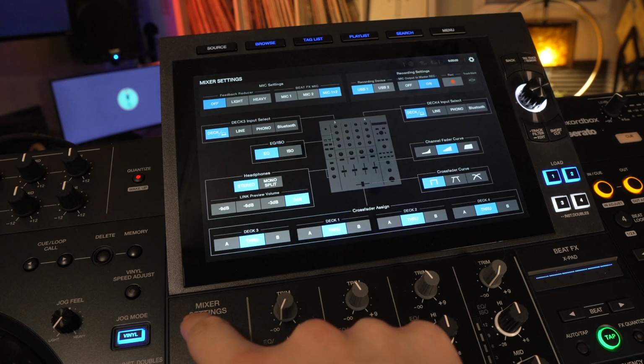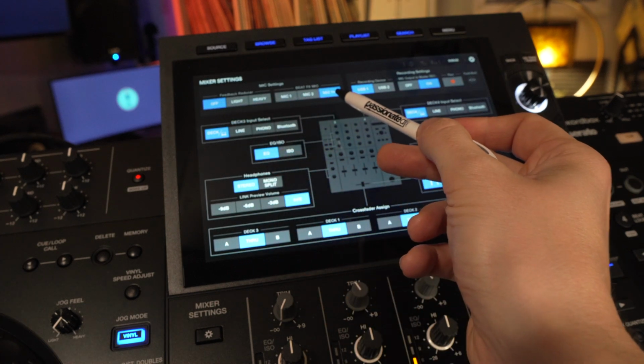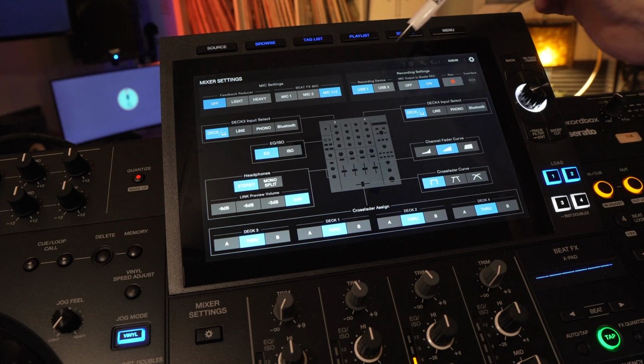And here's the mixer settings screen, using that button we talked about earlier. Here you have mic settings, including feedback reduction and effects assignment. On the top right, you can engage recordings.